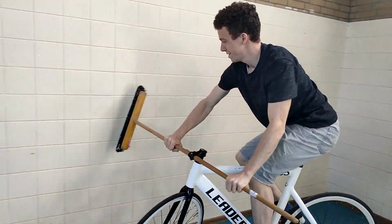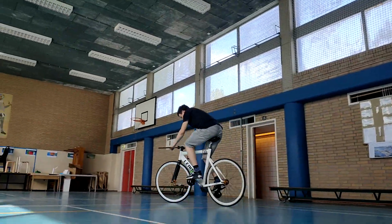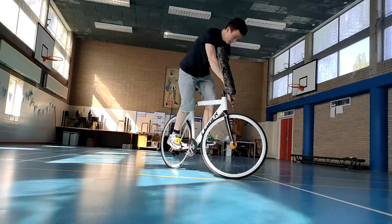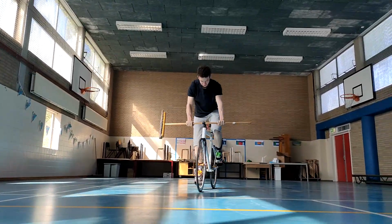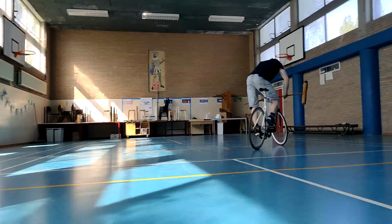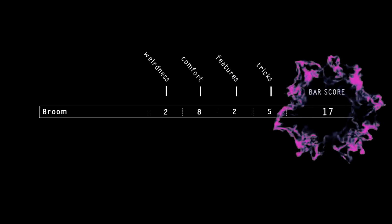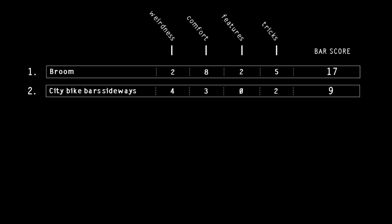I think that deserves 2 points on features, actually. I think every painter should have this. You can just paint an entire wall by just biking next to it. Alright, weirdness. It's not that weird, actually. It's a bar, but just very wide with a broom on the end. Comfort is high, actually, and tricks is average. Let's return to the bar chart again. Let's see what these new scores will do for us. 17. It's unbelievable. And with this score, the broom rises to the top of our leaderboard very quickly.